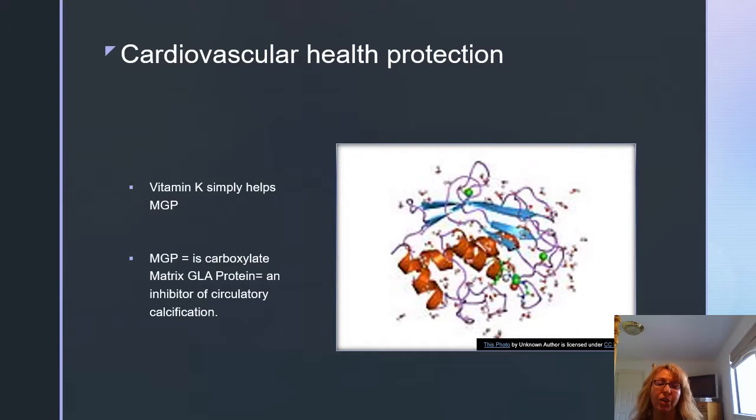Cardiovascular health protection. How does vitamin K help with your cardiovascular health? Now, some patients cannot take vitamin K. I just wanted to say that out loud, because patients that are taking warfarin cannot take vitamin K because it affects their blood thinning. But vitamin K, if you're a healthy person, is very healthy for you.